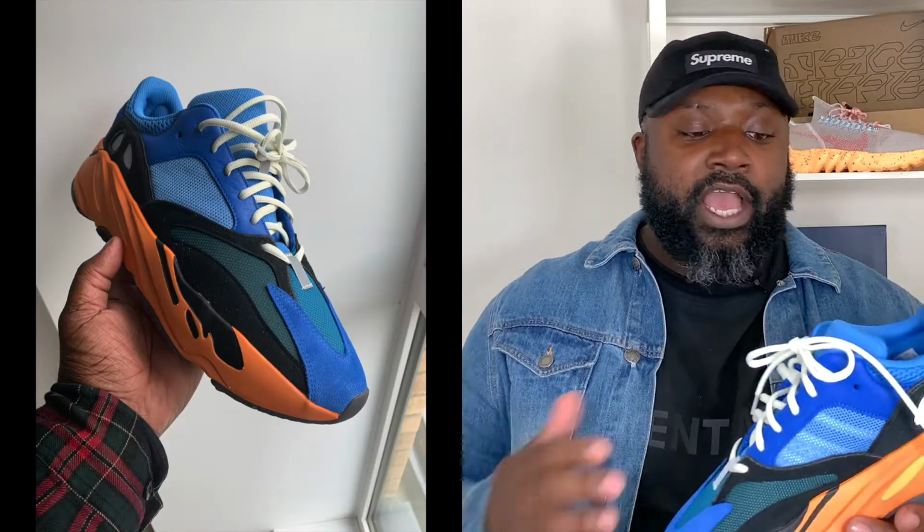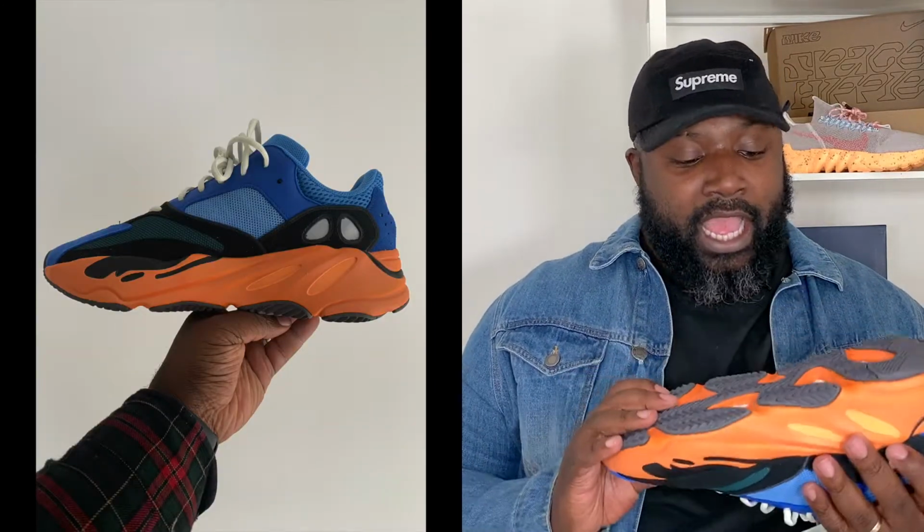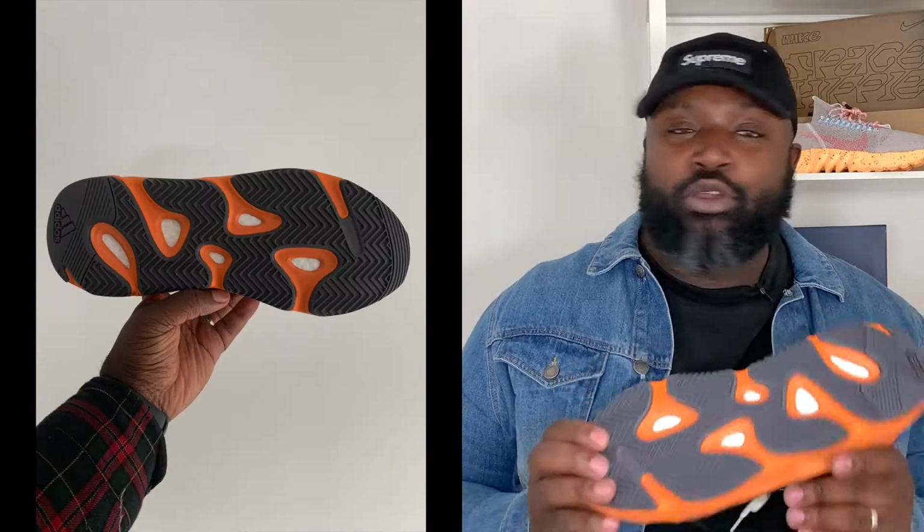Various bits of different materials. You've got suede, nubuck, obviously we talked about the mesh. We've got some leathers here as well. Obviously you've got the EVA encased Boost on the bottom here, and exposed Boost is always a good look. Blackout outsole, so loads and loads of grip.